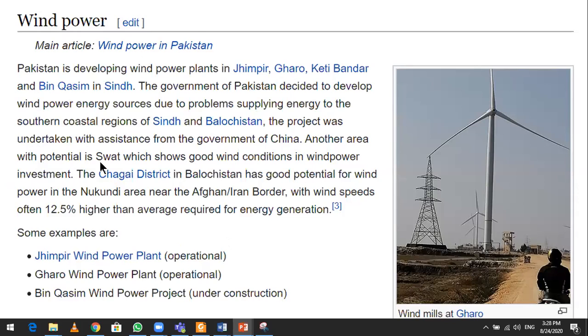Another area with potential is Swat, which shows good wind conditions and wind power investment. The Chagai district in Balochistan has good potential for wind power in the Nokkundi area near the Afghan border, with wind speed often more than 12% higher than average, returning more energy generation. So here we have windmills at Gharo, you can see. Some examples are Jhampir wind power plant operational and Gharo wind power plant operational. Bin Qasim wind power plant under construction.